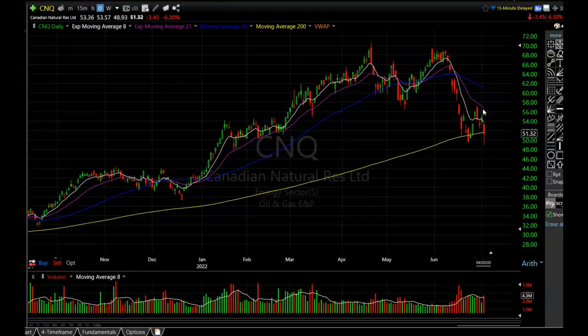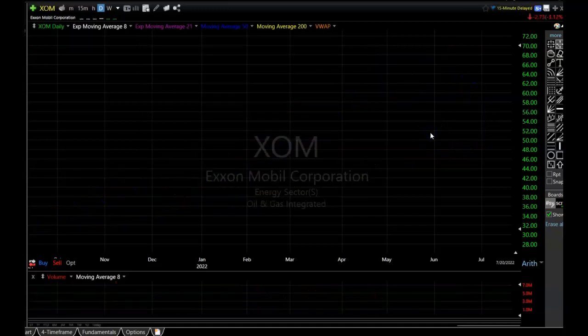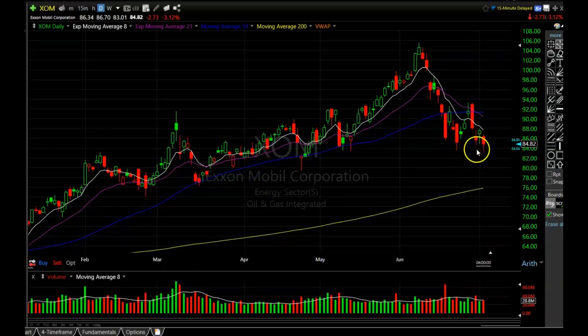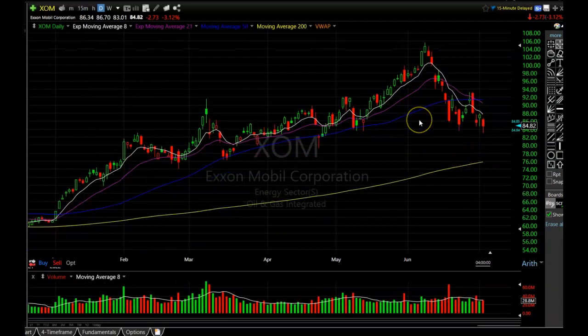But right now we're at that point in the oil trade where who knows where it's going. It's at a very pivotal point. Taking a look at some of these other oil stocks, let's take a look at ExxonMobil. If the chart ever does show up, there we go. You can see ExxonMobil fading down slowly as well. It looks like buyers are stepping in, and we're starting to get these bottoming tails on some of these oil stocks as well.